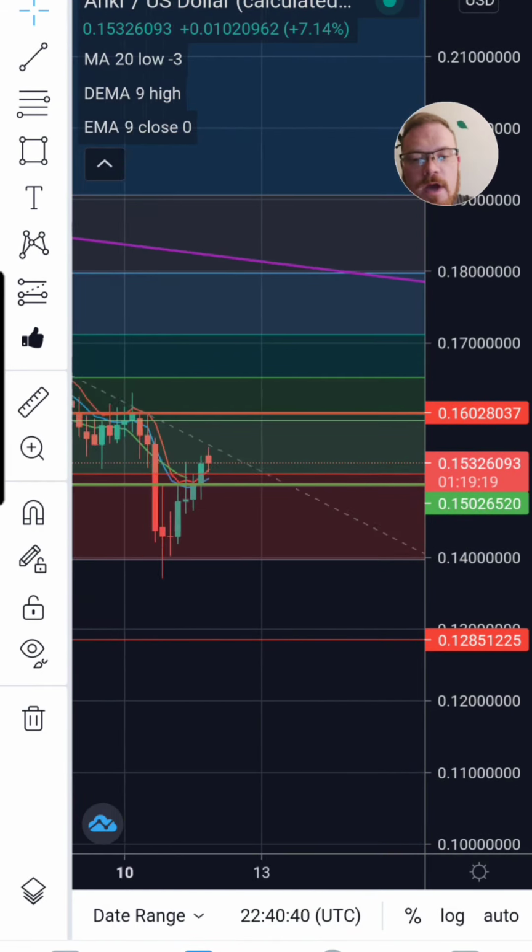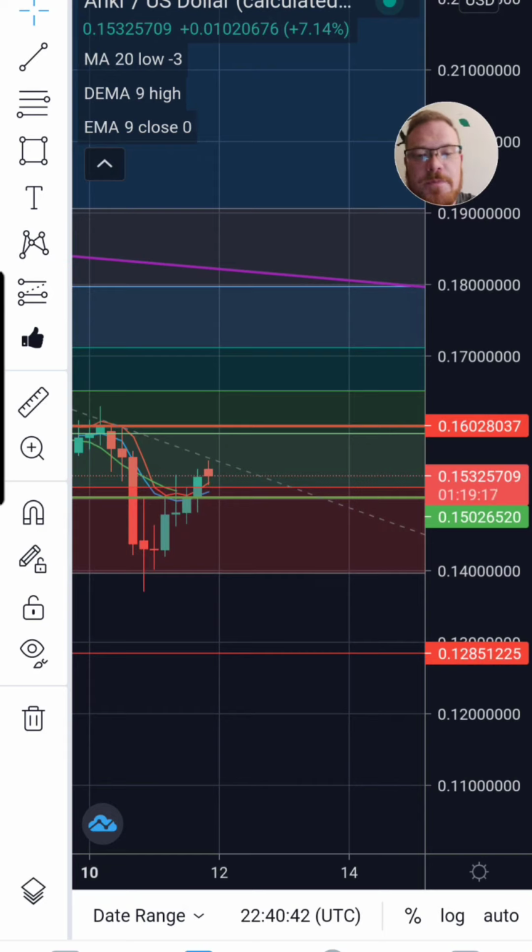Keep in mind, the bearish scenario is always possible, guys. We could come on down, retest 14, get a break of 14, come on down to 12 to 13 cents, guys, here in the short to intermediate time frames. So that's Ankr, guys, and my thoughts and my opinions there on the price action for Ankr.